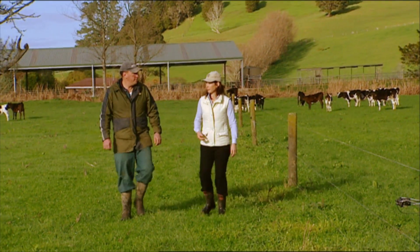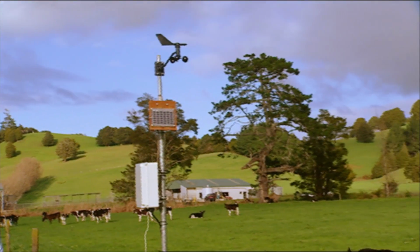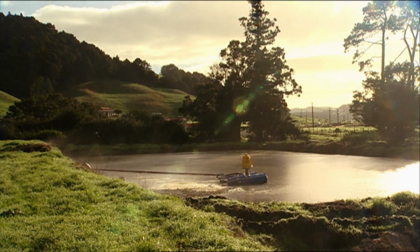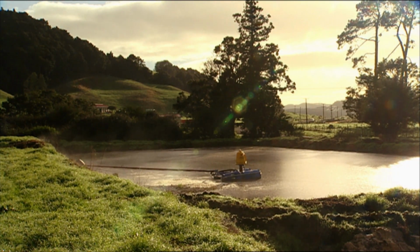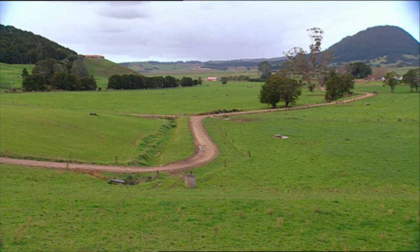So what we're doing here on Ben's farm is we're measuring the rainfall that's actually falling on his farm. We're measuring the soil moisture and temperature with an Aquaflex cable, and we're measuring the height of his effluent pond. We also collect information from NIWA on the evapotranspiration rates in this area. All of that information is collected here at the farm automatically and sent through telemetry devices to our central database. There we take all of that information, along with some farm-specific information about the type of soil Ben's got and the type of irrigation system.